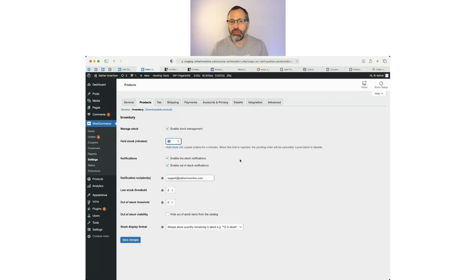You've got this hold stock for 60 minutes. What that means is once someone adds something to the basket, it's going to just reserve that stock while they go through the checkout process. You can reduce that time limit if you want. If you've got stock that's quite fast moving, you don't want people holding on to it for too long and not allowing other people to buy it.